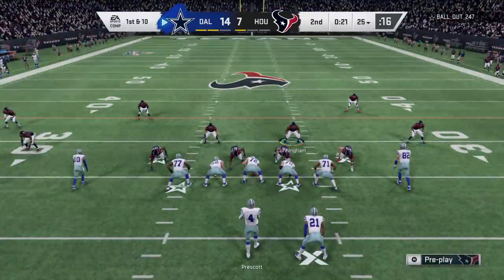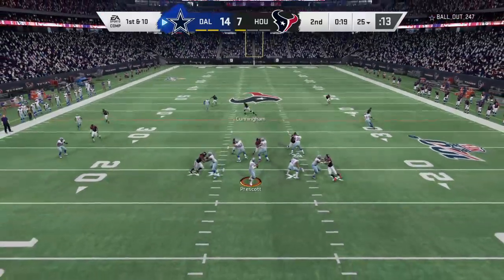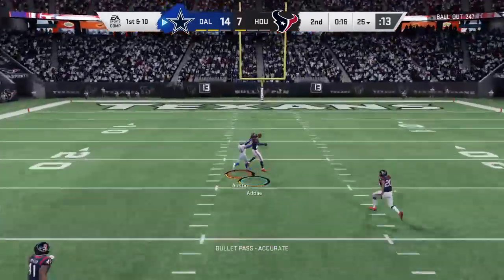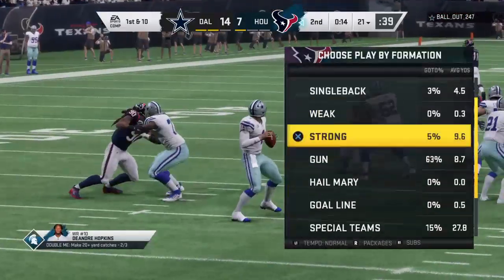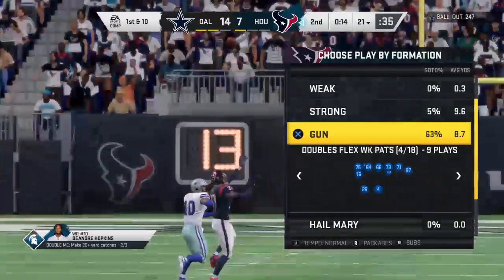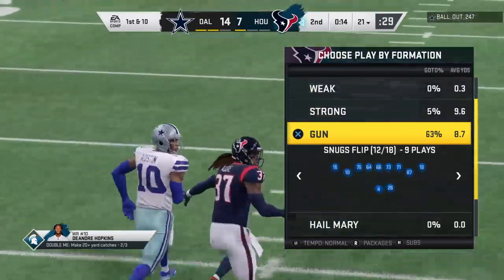About set for this next drive by the Cowboys offense. You've got less than 30 seconds left here in the half. You're well on your own side of the field. What are we doing here, Coach Davis? Well, I'm trying something on 1st down. And a 50-50 ball here, and it's intercepted. Picked off by Jaleel Adai. And his guys have got it back at the closing stages of the first half. The Texans take over 1st and 10 at their own 21-yard line.